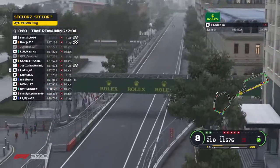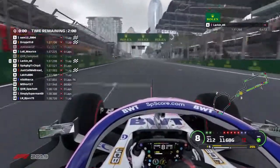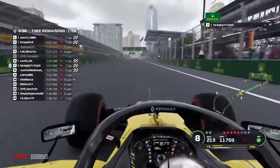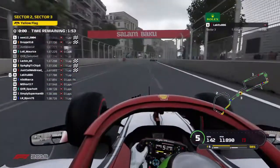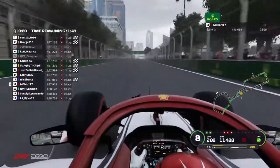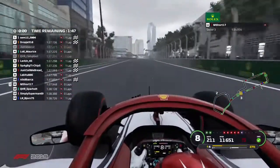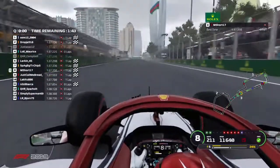Now then, we've got another driver. It looks like Larkin heading towards the line now. Then Spaghetti Chips is soon behind him. He's just overtaken Spaghetti Chips on track. Spaghetti Chips isn't going to be able to reclaim that position. We've got this Alfa Romeo here heading out of the bottom of the circuit, but it's going to be Marcus Short who's heading towards the line first. He's going to be using all of that ERS, using all of the juice in his tank, heading towards the line, pulling all the way up to the left, minimising the distance. He's going to overtake Just Call Me Bread.